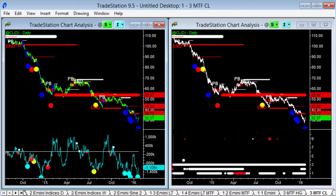It's scary at these points because no one's calling for a bottom in crude right now. Everybody's saying it can go further. We've still got the momentum of the downside, but it's at the early stages of forming that left shoulder potentially. So let's wait and see if we get some signs of strength after that.